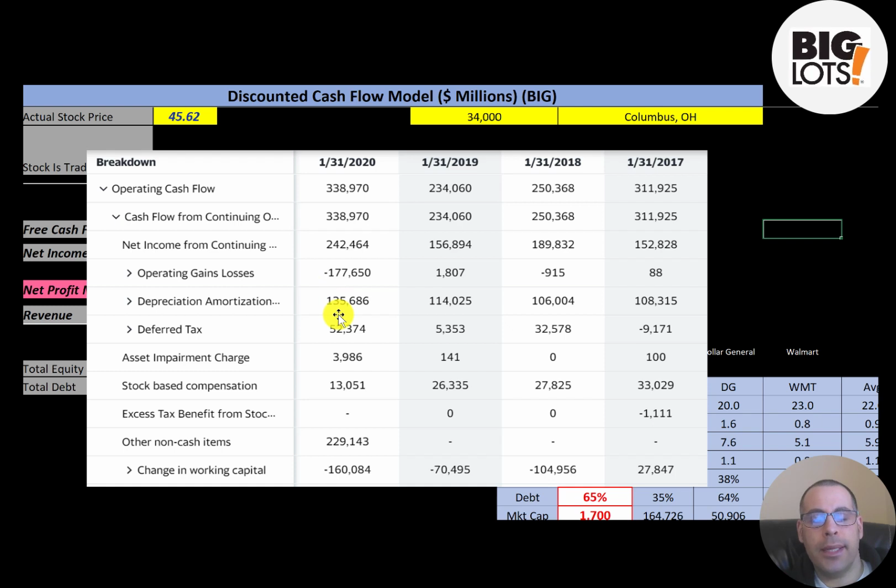They have deferred taxes. They booked as an expense of 52 million. They have to add that back. And there's other non-cash items. So the company has pretty healthy operating cash flow each year. That's what you want to see when you invest in a business.